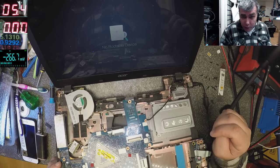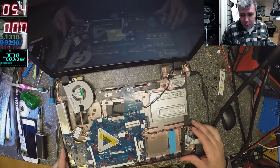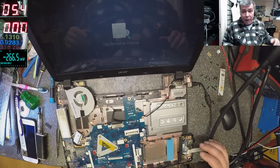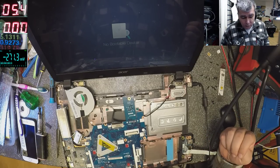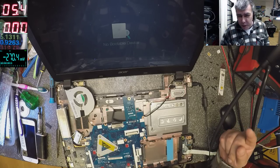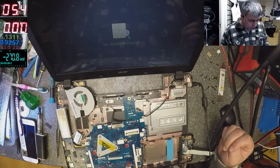Yeah? Okay. I'll not keep you to put it all back together. I'll put it all back together myself. But you got the point. Sometimes things are not as bad as you think. So I was expecting it to be a RAM memory or a BIOS issue.